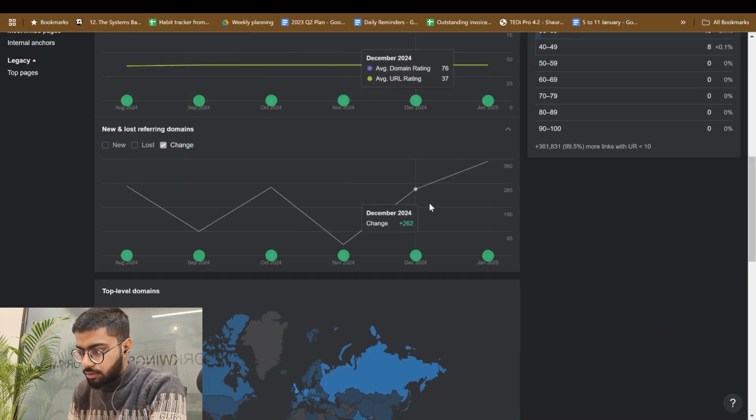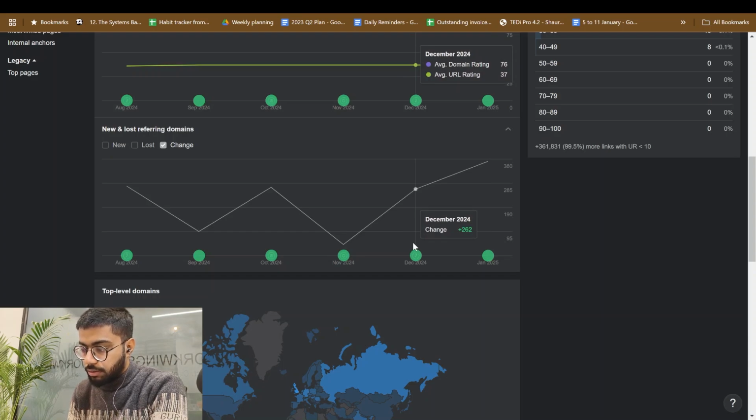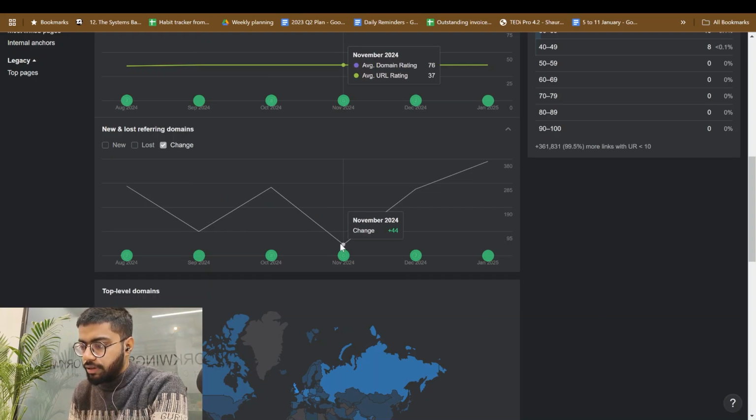Now let's see. In January 2025 they have gotten 371 links. The net link acquisition velocity has been 371. For December it was plus 262, which means the net links they got after accounting for the links they lost was 262, and for November it was plus 44. So if we take the last 3 months into account, it's been positive. So I would say from the net link acquisition velocity point of view, this is a good website.